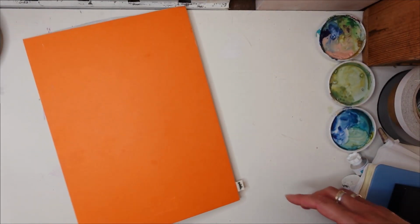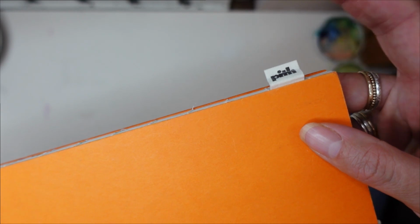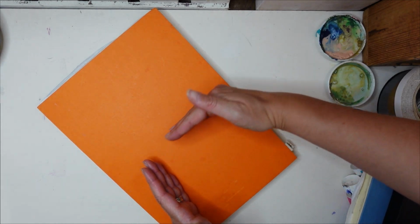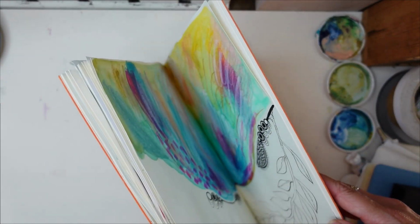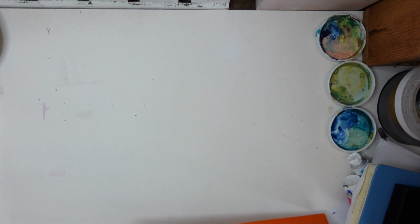So yeah, I'm obsessed with this sketchbook, Pith sketchbook. I have ordered another one, a really small one, just so that I can throw it into my handbag and just have a few supplies so that I can just play on the go.